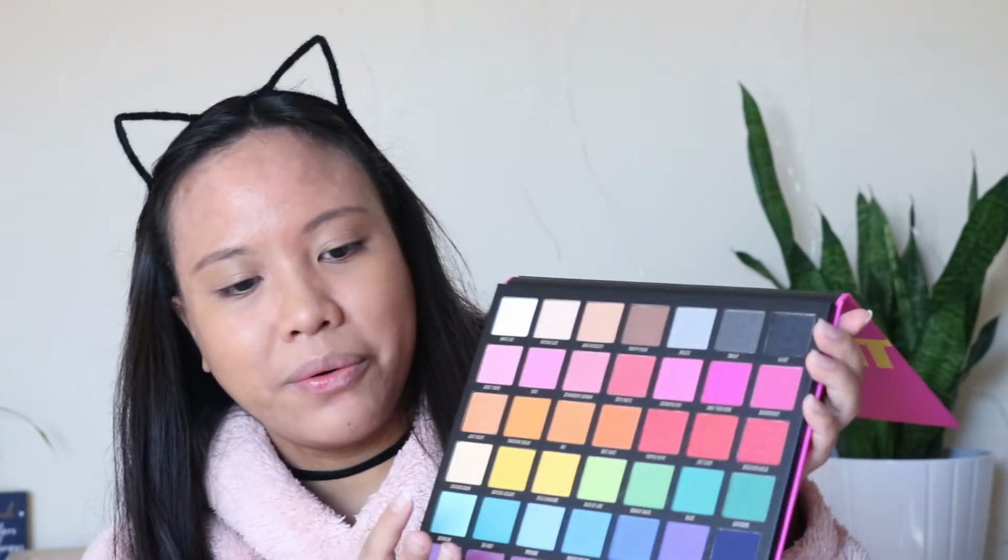I wanted a matte eyeshadow palette because the Modern Dreamer palette, although it has a very large range of colors, and I really love this palette, but it had some shimmers that I wanted in matte colors, so that's why I got this one. I'm obviously still gonna be using this palette, because of the shimmers and some colors that I have here, but I really wanted this palette and I finally got it. It's my new baby of my collection and I'm so excited to use it.